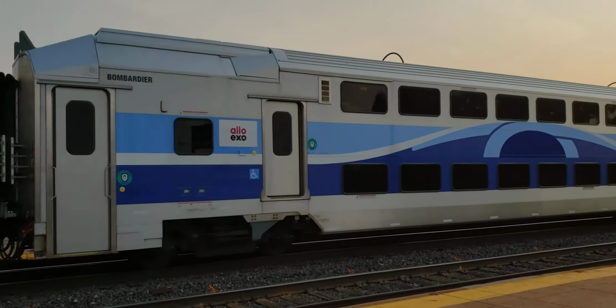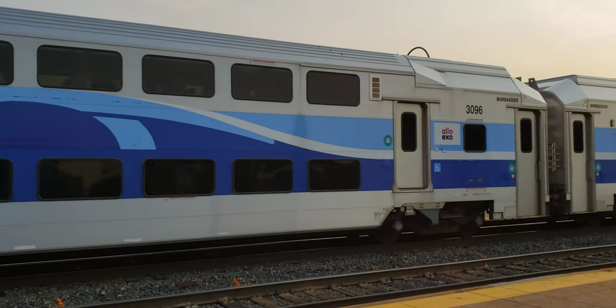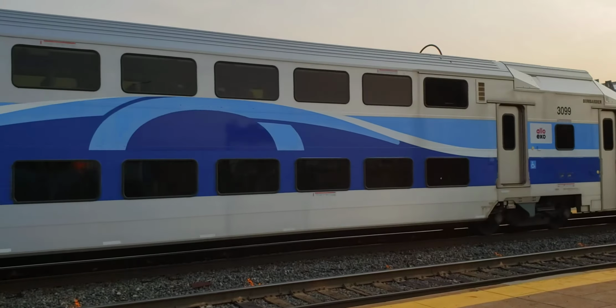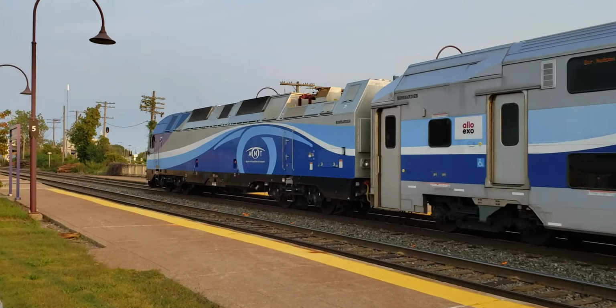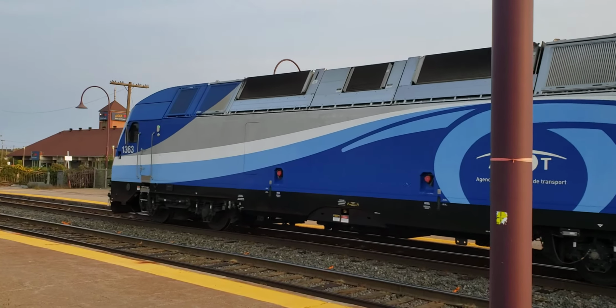And here's the train that's going to Hudson. It's making its EXO station stop here at Dorval. Isn't that beautiful? Full AMT.